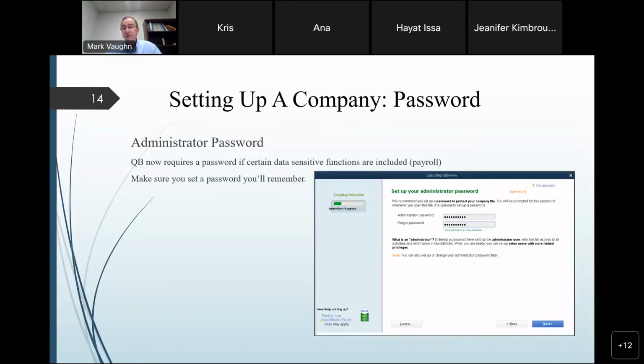Jot it down if you have a hard time remembering, because if you don't have your password, you can't get into your file, and then all your data is unable to be accessed. I do believe QuickBooks has a way to unlock that. You just don't want to have to deal with that. You want to make sure that you set up a password that you'll remember, that you'll be able to type in. And of course, it is case sensitive. So if you have a first letter that's capitalized, then you want to be sure that you remember, oh, hey, I capitalized the first letter in my password.